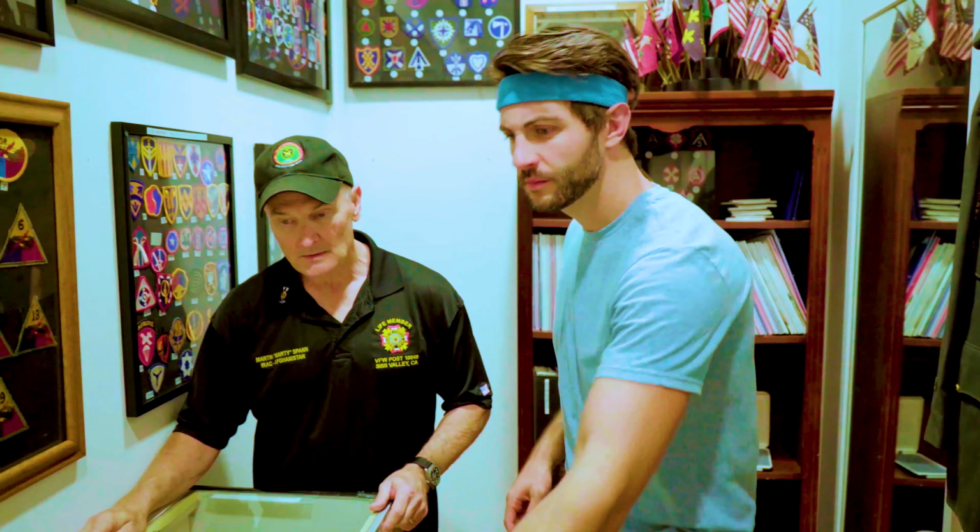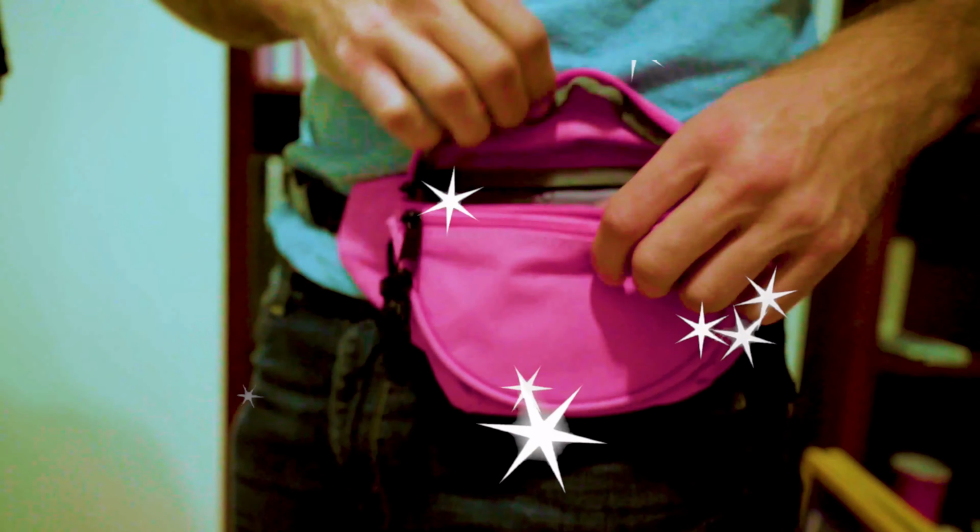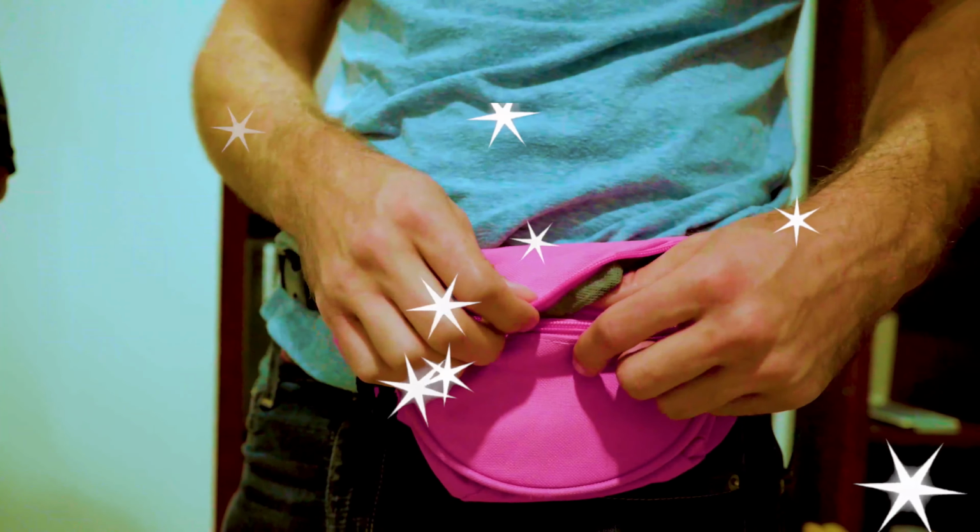Do you have any other medals that are higher ranking around? Well, why don't you check your magic fanny pack? What? Yes. My magic fanny pack, okay. What?